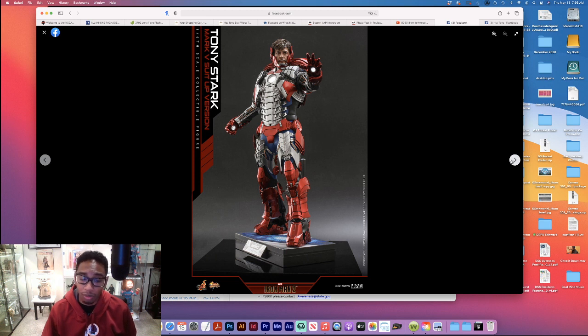And I know a lot of people are gonna be like, damn, another Iron Man figure. I thought we were done with Iron Man. No, we are not done. We are not done at all. But I think this thing looks cool for what it is. You see all the little circuitry and all the components that are just about to go over Tony.